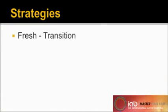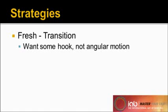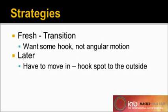Well, on the fresh and the transition, you want to keep the balls going straight through the front. You still want some hook in the back, but not an angular motion. We're looking to control the motion and get to the pocket. Later on in the day, we have to move in. We have to keep that hook spot continually to the outside of where we're playing, because that's the only little bit of area we're going to get all day.